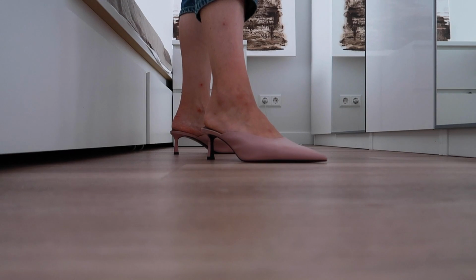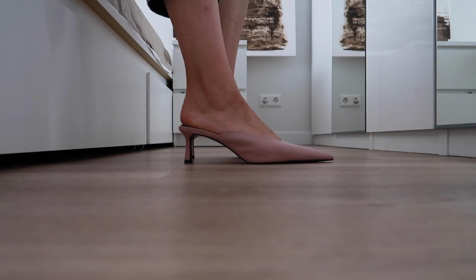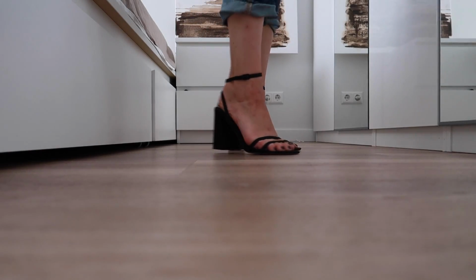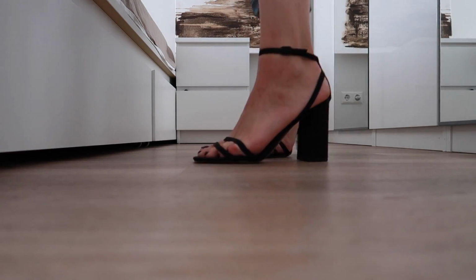Of course, from the rule of proportions, you might think about additional details, like for example the straps on your shoes. So if you have wider feet, you probably do want to go for very thin straps on the feet area. So the key here is really to pay attention to those small details and aim for balanced proportions.